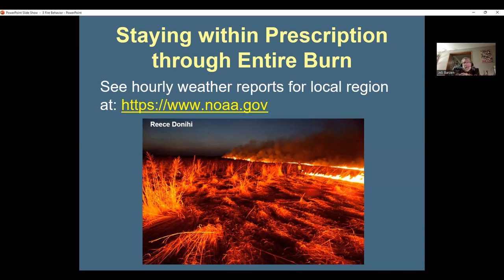Now, lots of people do burn in the morning and they can burn successfully, but generally they're doing relatively short burns, say from 11 to noon, and so your relative humidity isn't going to have the ability to change very much within a 1 hour time period, and so that can fit very well.